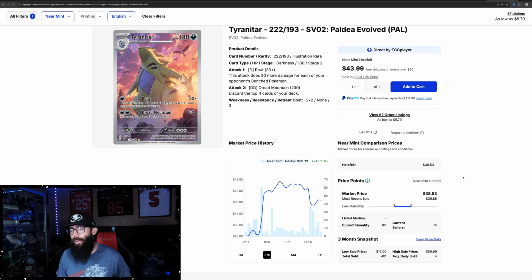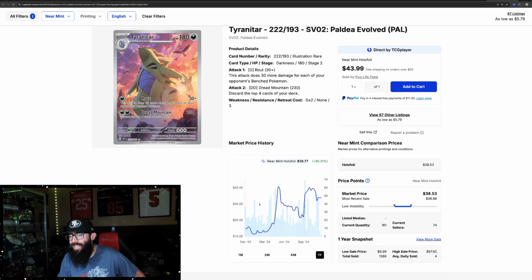But the Tyranitar is up 48%. It had a low of 26 up to a high of 45, and it's kind of come down off of that into the high 30s. But this card in the last year has been 45, then back down to 20, and so it's been fluctuating all over the place. But if we set a higher low, that would be good. It would show a lot of growth for this card.